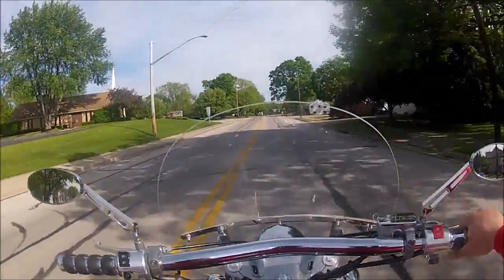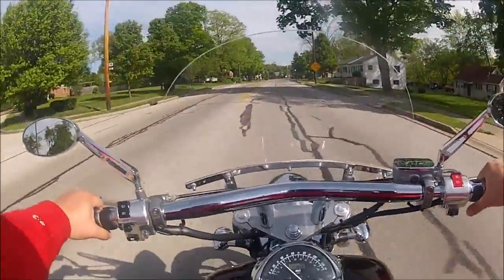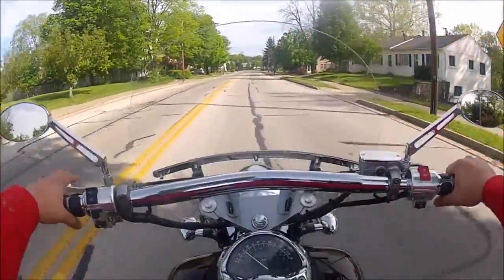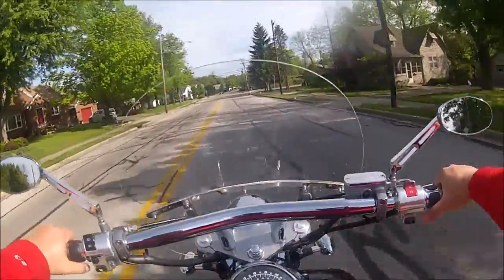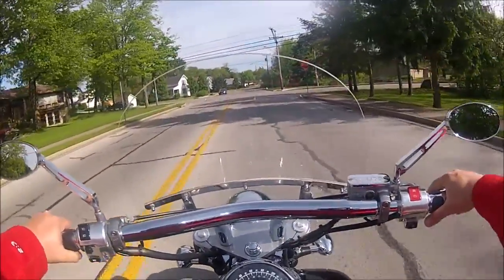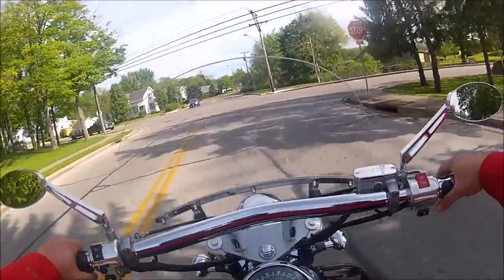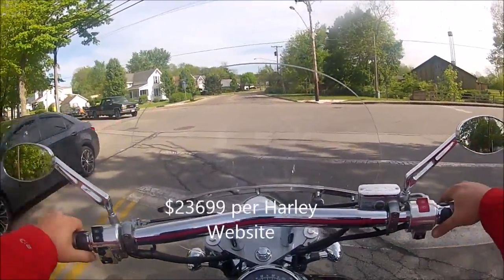For example, my buddy was riding a 2016 Harley Street Glide Special. It was the red. I forget what they call the red, but I know the red's like an extra $500 or $400, like anything but black that Harley charges for. So basically the base price of that bike, somewhere around the $22,500, $23,000 mark.